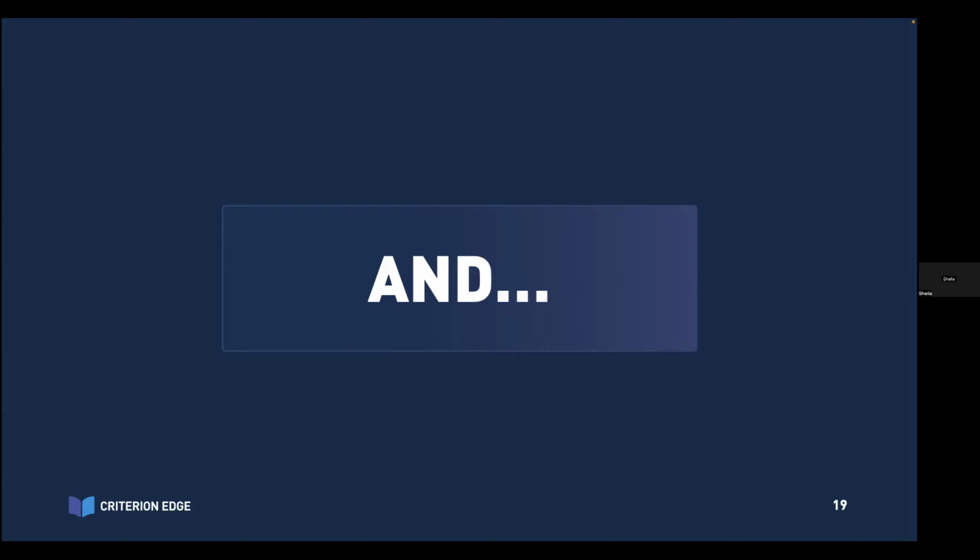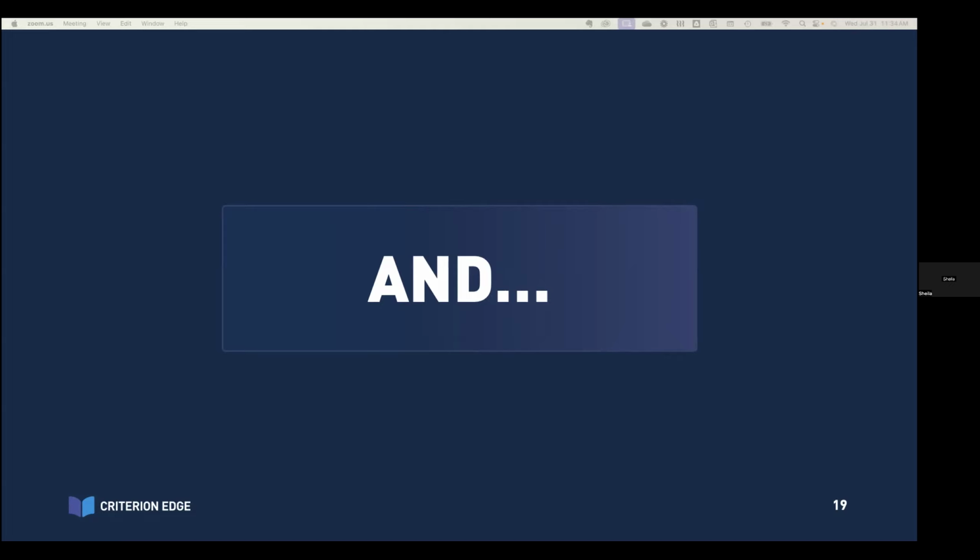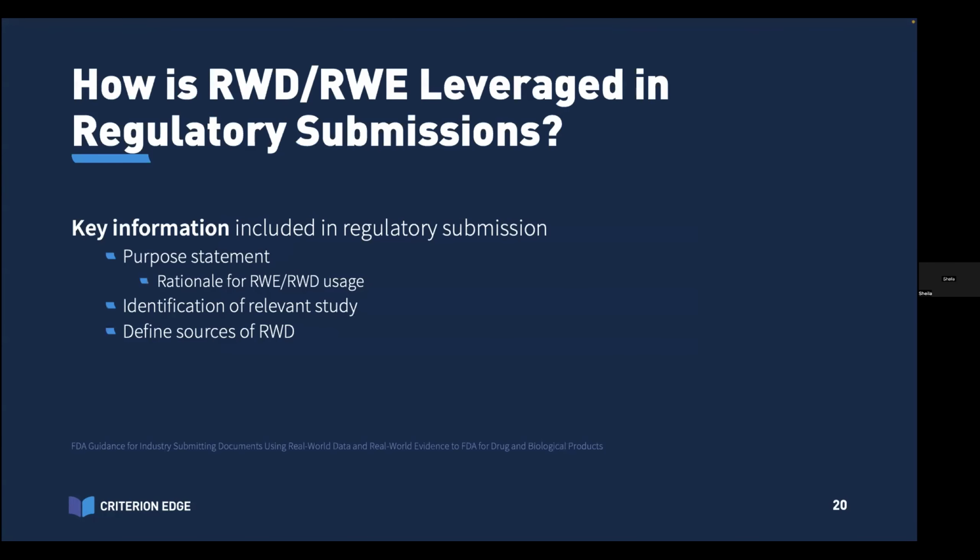Because I think this is an exciting time, as this landscape develops, access to these data sources is increasing, I think we're going to start to see it change and not only used to support data from randomized controlled trials. All right, we can go to the next slide.